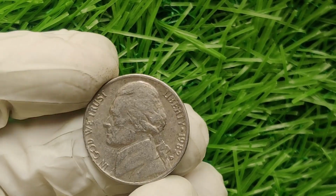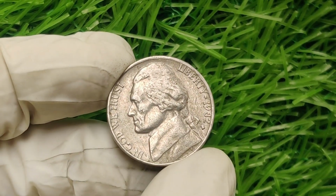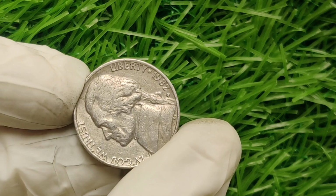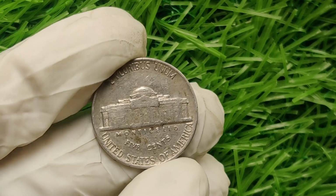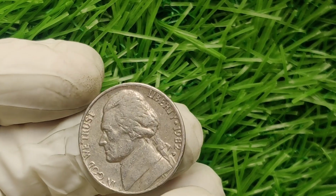The minting process faced some unique challenges, which led to a small number of rare coins being produced, including the highly coveted 1998D variety. So, what makes the 1998D Jefferson nickel so valuable? Well, it all comes down to a subtle error that occurred during the minting process that made this coin far rarer than its counterparts. During this time, some coins were accidentally struck with an incorrect die, leading to a unique and highly sought-after error.